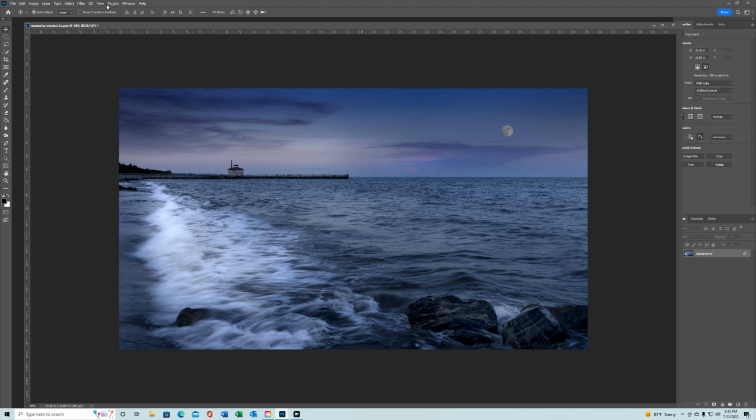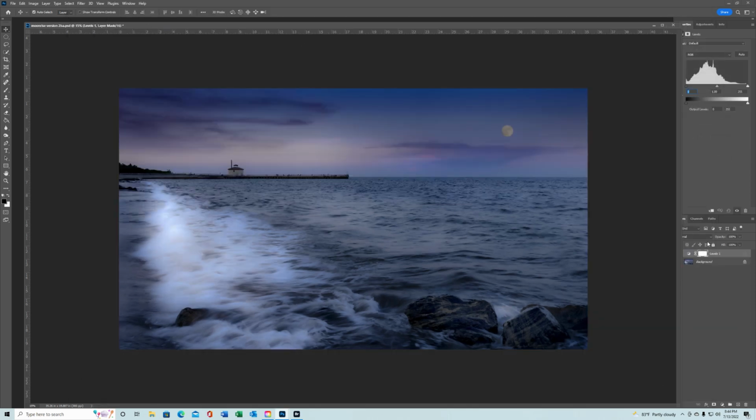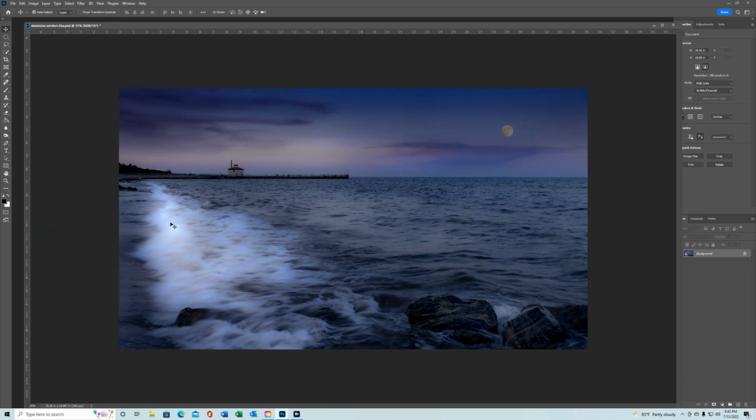We're going to flatten the image, then we're going to go back into Camera Raw. We're going to reduce the texture. We're going to reduce the clarity. We're going to up the dehaze a little bit, increase the vibrance a hair, cool it down a little bit, add a touch more magenta. Now we're going to resave it again. Let's check our levels. Flatten it. We have a little hot spot here we need to take care of. Burn that in just a little bit.